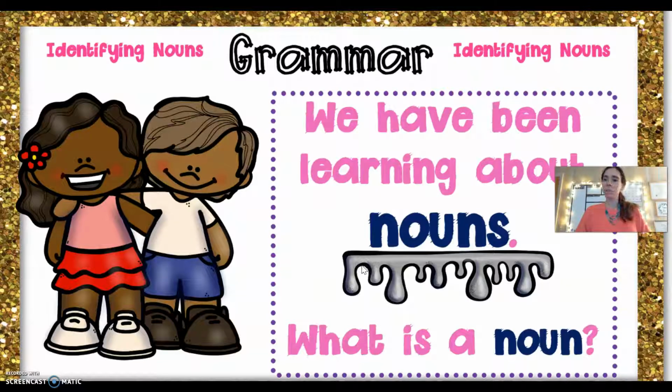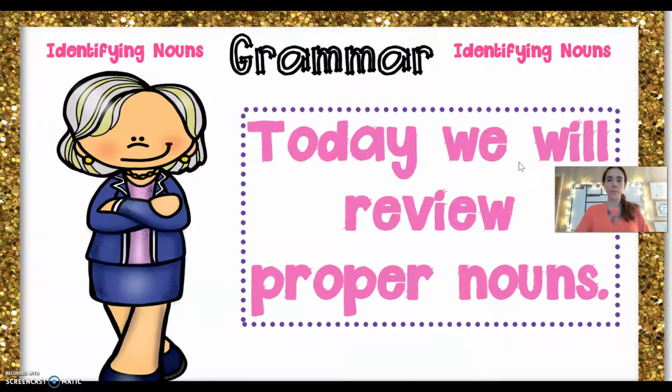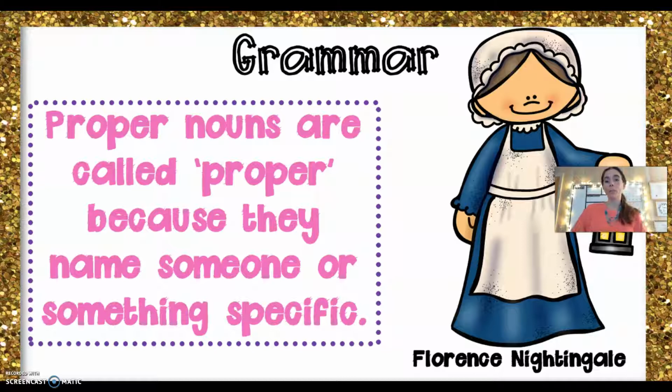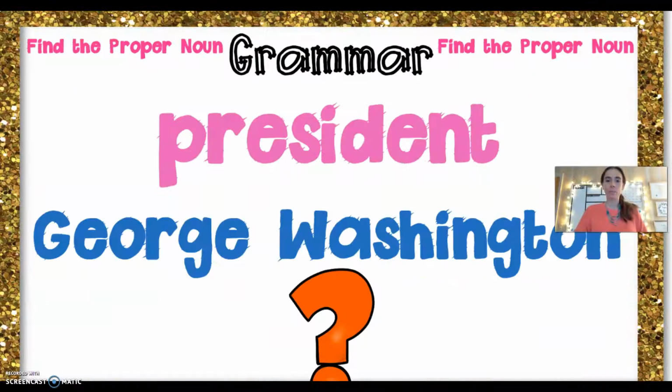So here we've been talking about nouns. What is a noun? That's right. A noun is a part of speech that names a person, place, or thing. That's right. Today we will review proper nouns. Proper nouns are called proper because they name someone or something specific. Let's practice identifying which word or phrase is the proper noun.